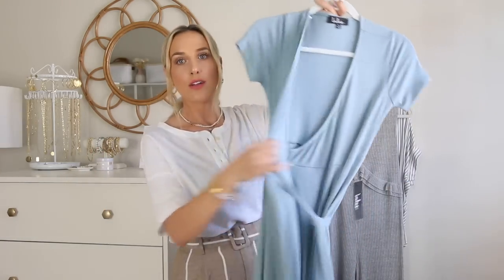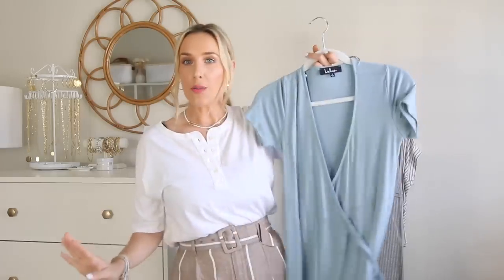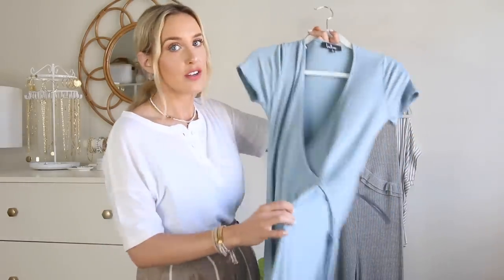But this one's great, and it will totally open, so you can easily nurse with it. Size small, I would say it runs true to size, but very, very stretchy too.